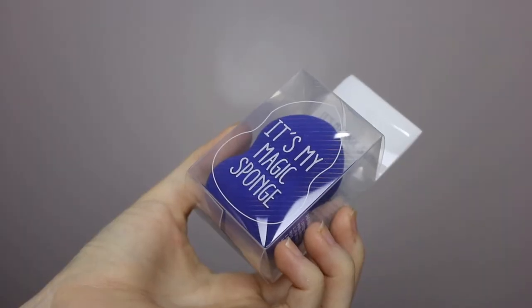So the first few things, the most obvious one, is the It's My Magic Sponge. Because I've been using the Beauty Blender for a while now and I'm really liking it. So I actually have one of these already at home and I have not opened it up. One of my friends, Cindy, actually asked me, does it feel as good as the Beauty Blender? I have no idea. I'm really into using sponges to apply my foundation nowadays, and this is actually pretty worth it.